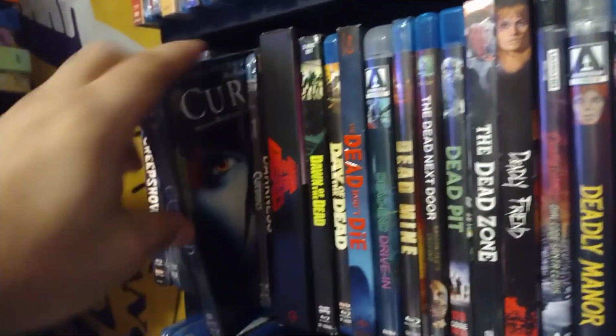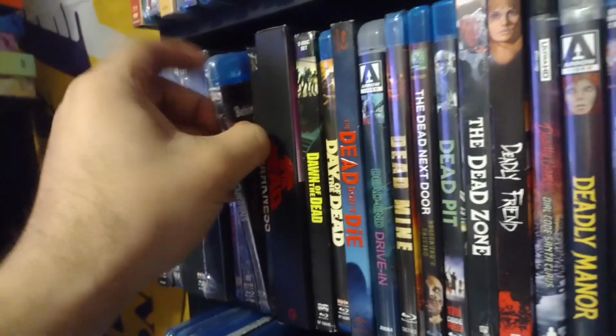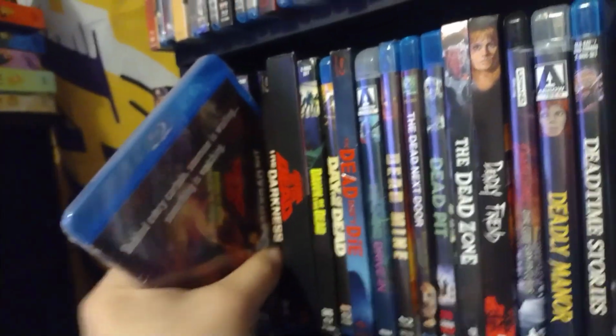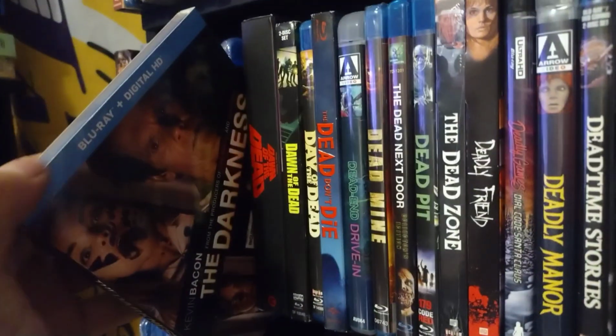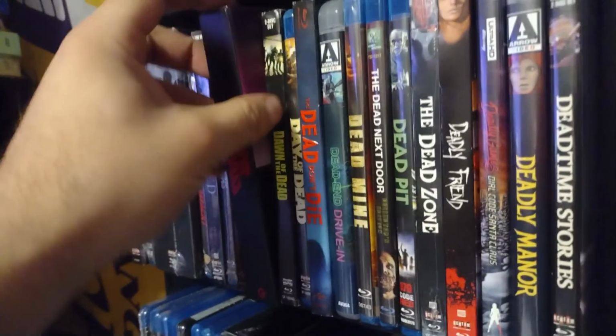Cursed. These Blu-rays are a little tight in the shelf. I hate getting them this tight. Curtains. The Darkness. I love this.